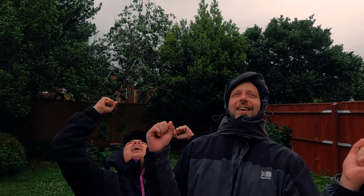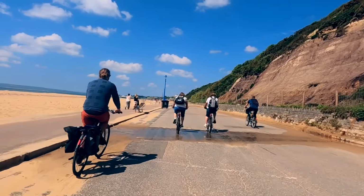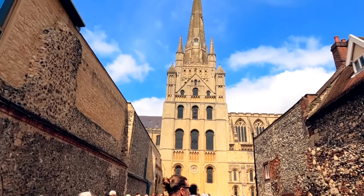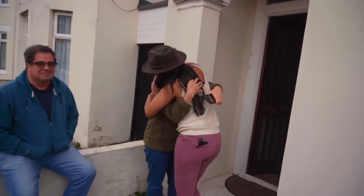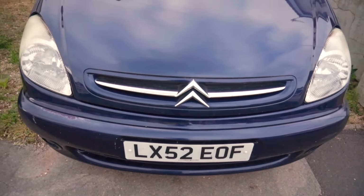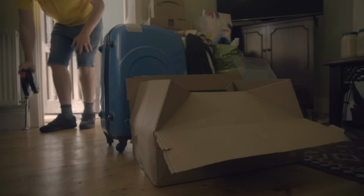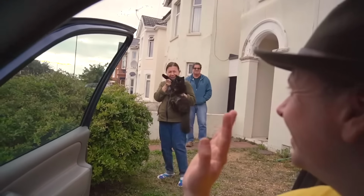After precious moments with our family and enjoying the charm of a summer in the UK, it was time to head home. This time, cutting more ties to the UK, we bought a cheap £500 car and took the majority of our belongings to Portugal that were stored away at my parents' house.